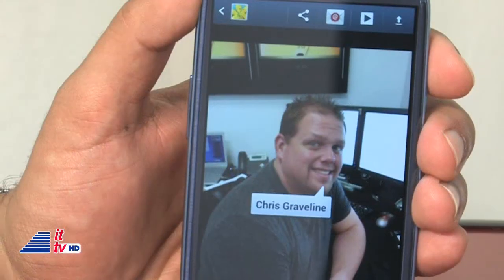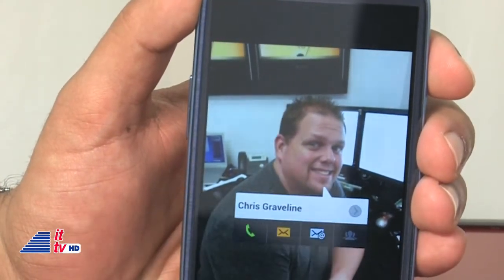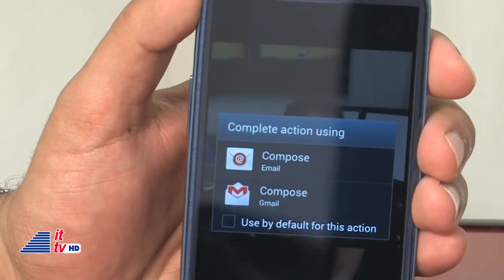Other unique features we like are the Buddy Photo Share, where it will recognize a previously tagged face and lets you share it with them easily after you take their picture, via email or messaging, and Smart Stay, where the screen display will remain bright as long as you're looking at the phone. Set it down and it'll go to sleep based on your screen timeout.